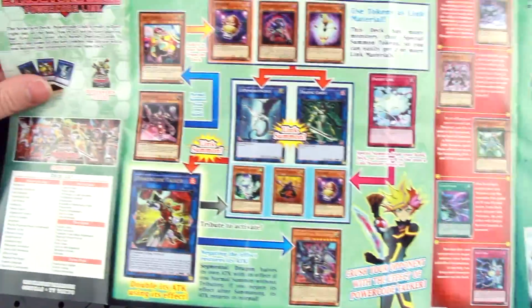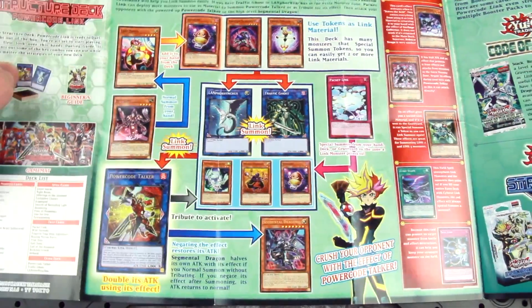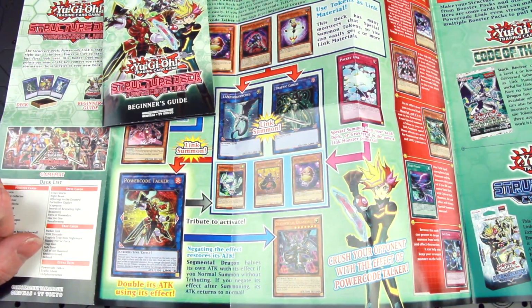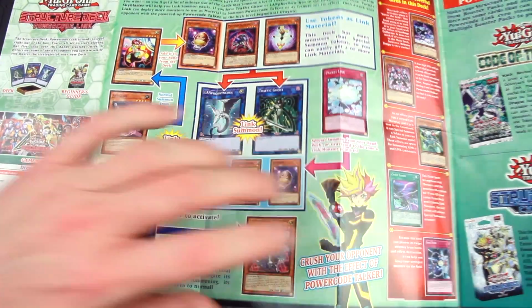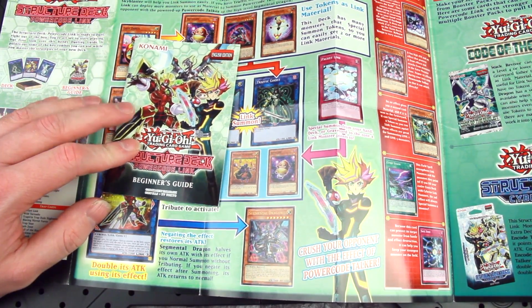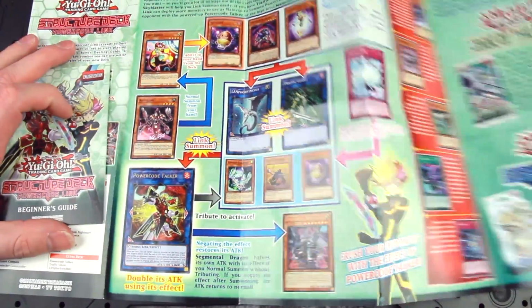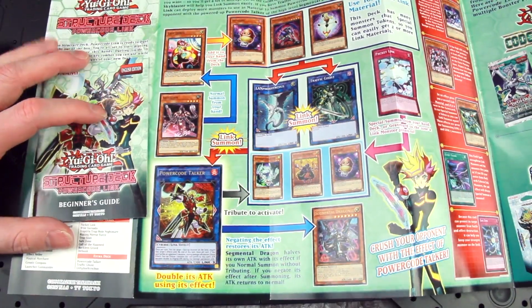But what we have here is also a quick strategy guide on how you're supposed to play the deck. And like I said, this is something that I think is better for beginners. Not only do you have the rule book to teach you how to play, but you also have this guide here that says, hey, this is how this deck works. This is how it all cooperates. So even though it's very, very no frills, you're getting the sort of complete package here in learning how to play, because not only is it teaching you how to play, it's teaching you specifically how to play this deck.